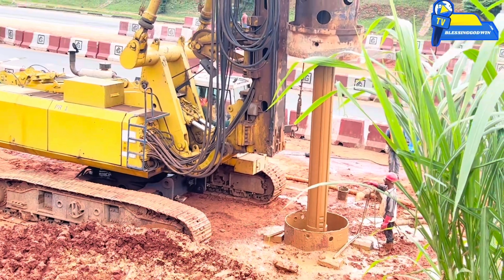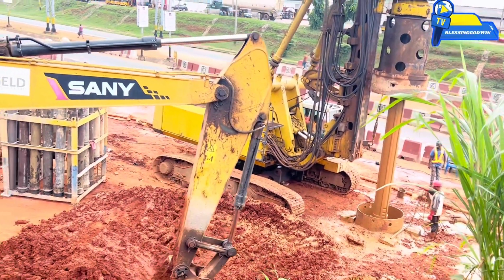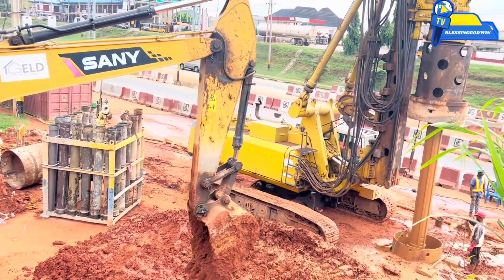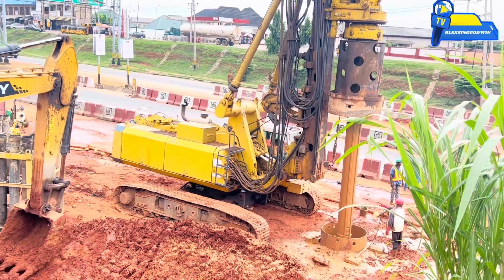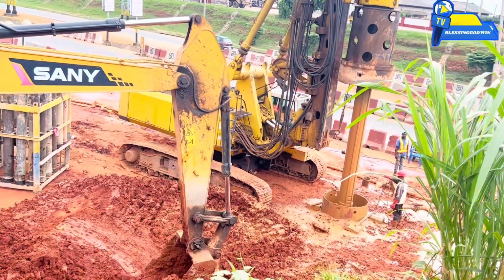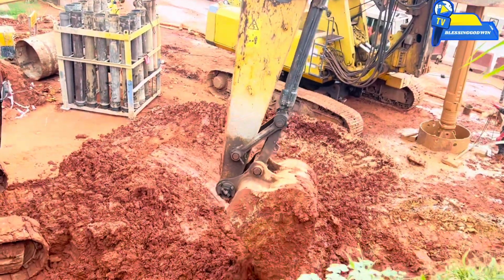So this is what is going on at the construction site of the overpass bridge in Aroma axis of Awka, the capital city of Anambra State, Nigeria. And this is coming to you live and direct from the stables of Blessing Godwin TV.